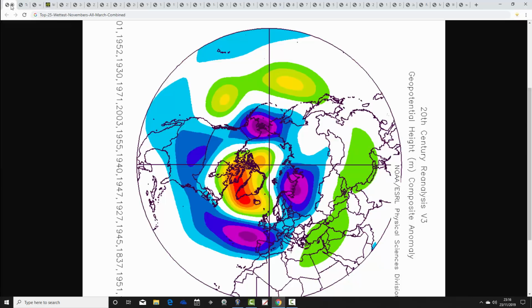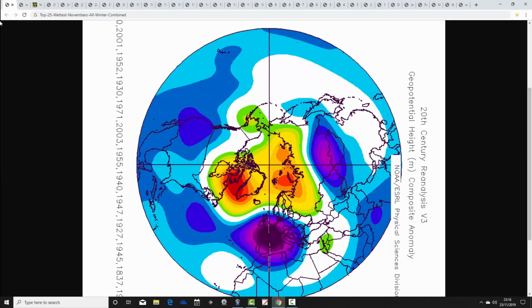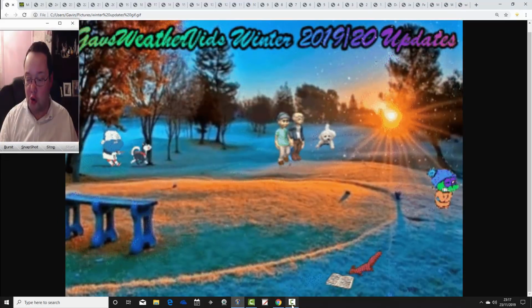And then finally, putting all of the winters together, this is how all winters combined are looking following the top 25 wettest Novembers. Yes, northern blocking is there. Below average heights over and to the south of the country, favouring bringing in the winds from the east or from the northeast. Definitely a wet November is favouring a cold winter.